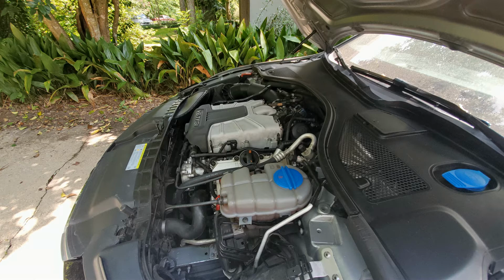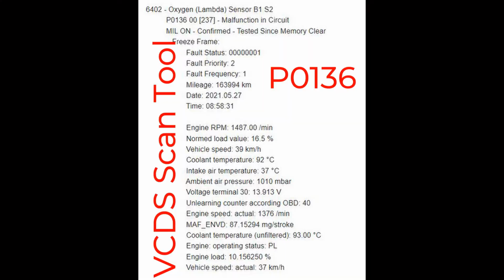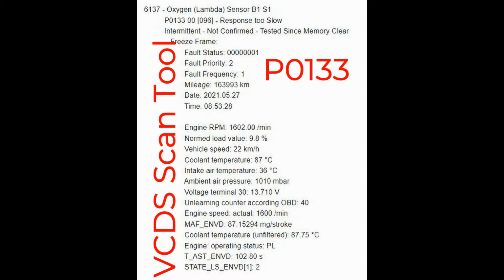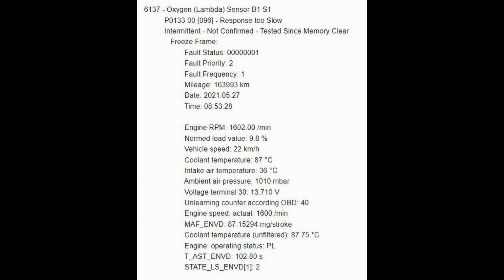So I ended up running VCDS software, and the main codes that came up were oxygen sensor, bank one, both. It was an error on both sensors, and that led me to believe there was something going wrong with the exhaust side. So I originally thought it was an exhaust manifold that was damaged, and with it being bank one, looking at the Audi firing order engine diagram, it shows bank one being on the passenger side.